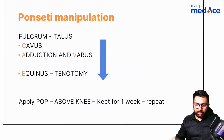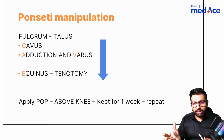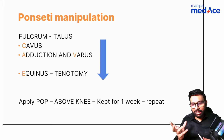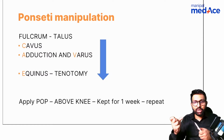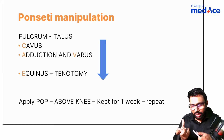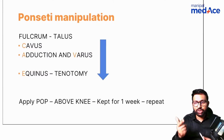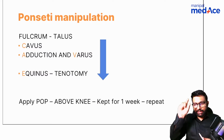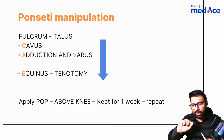Then next one, Ponseti manipulation. See, Shabir, I'll tell you what Ponseti manipulation is. Dr. Ponseti said that soft tissues are very malleable. In children, soft tissues are like clay. They can be molded and corrected, and that is why he said we can correct cavus, adduction, and varus using this manipulation technique. But equinus, this tendo Achilles that gives equinus, cannot be corrected because that is a very rigid structure. That cannot be corrected by this manipulation, and that is why we have to do tenotomy.